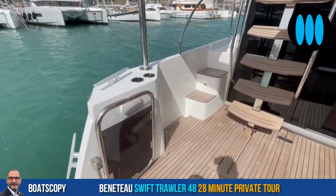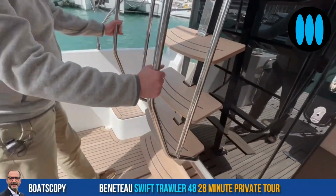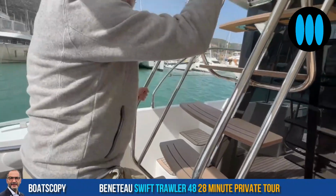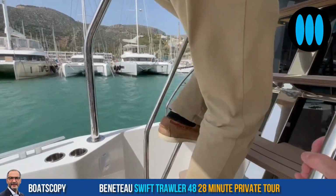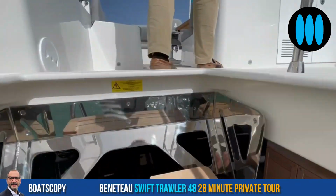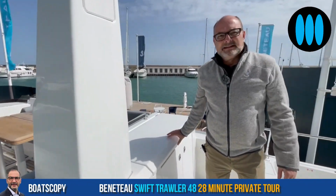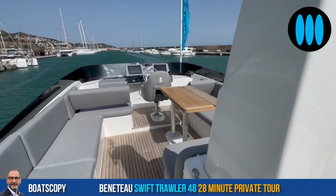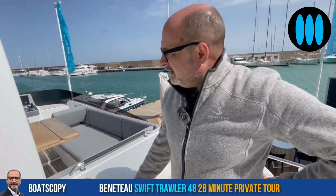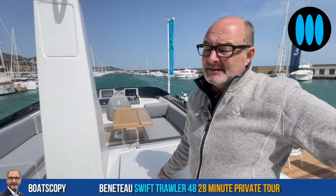We'll now discover the flybridge. It's the third exterior area dedicated to leisure. Really comfortable stairs. Impressive. Oh, what's the surface of this flybridge? Roughly 20 square meters of floor space. Square meters. It's incredible.